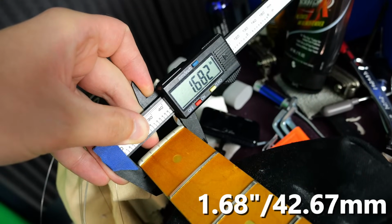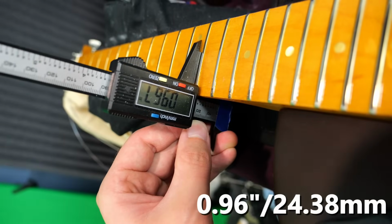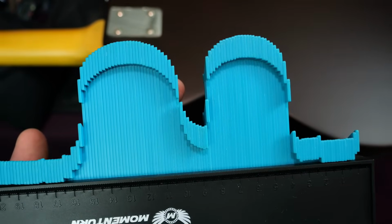I measure a 1.68 inch nut width, increasing to 2.07, 0.86 first fret neck depth, and 0.96 by the 12th, with a 12 inch fretboard radius and our usual 24 3/4 inch scale. Here's the neck profile at the first fret and the 12th fret, just a nice rounded C shape.